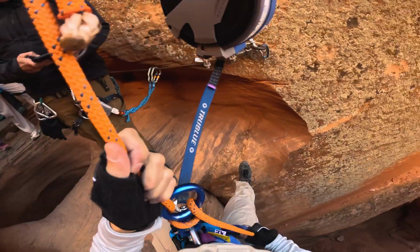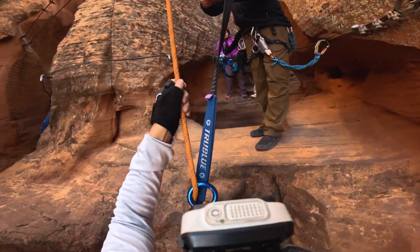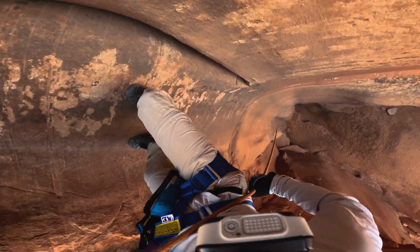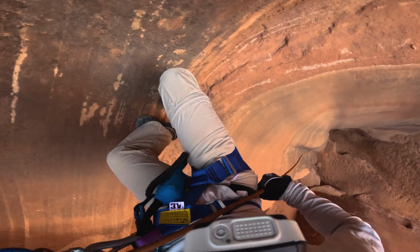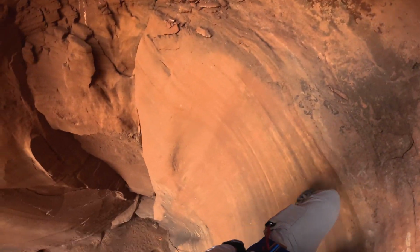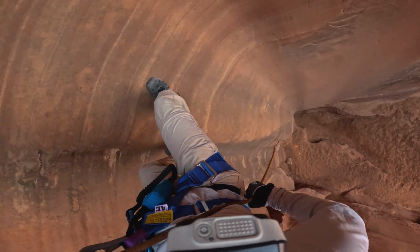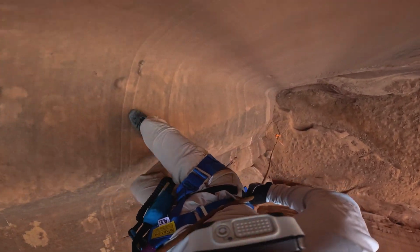This rappel measures in at right around 60 feet, which is pretty stout. But it also features that auto belay system, which makes it very safe. The most fun part, in my opinion, was this gap right here in the middle. If you're feeling froggy, you can jump out and sail right over it. Or if you're a little more timid, you can always take it slow and work your way into the crack.